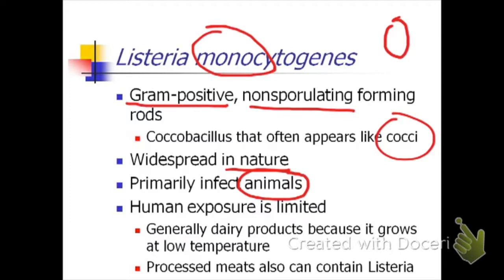And since this is an animal zoonotic infection, there's a possibility that we would be seeing this in dairy products, particularly those that were not properly pasteurized, because it could grow even at low temperature. It could also be seen in processed meats such as cold cuts. So there's a chance that you might get Listeria contamination. Listeria monocytogenes therefore could also be considered as a foodborne pathogen.